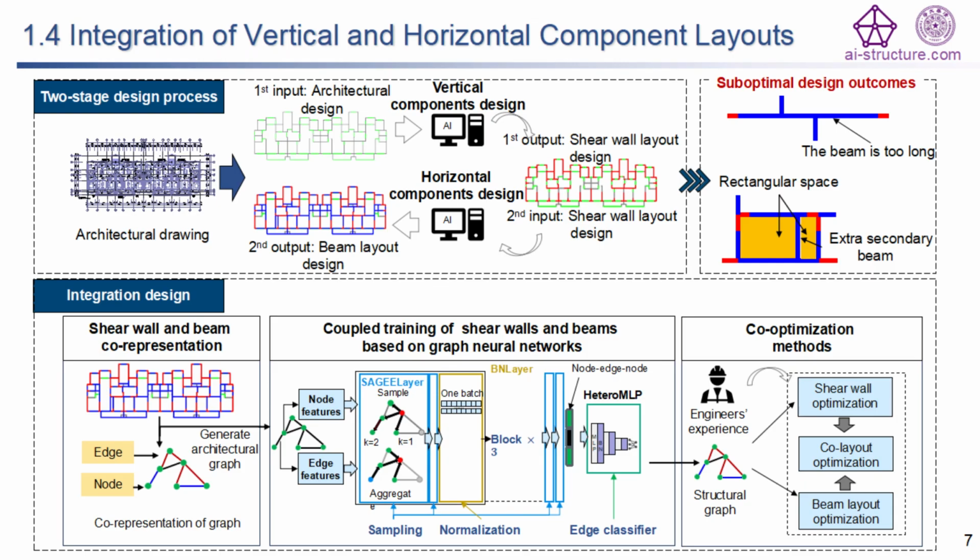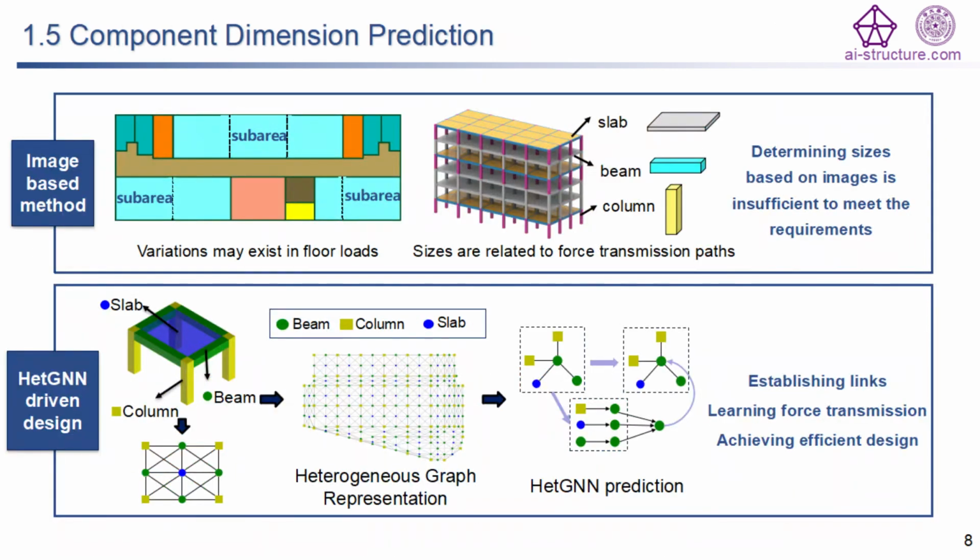In our earlier research, we studied the layout of vertical components first, followed by the layout of horizontal components. However, in practical engineering, these 2 tasks are performed simultaneously. Sequentially arranging vertical and horizontal components can lead to poor coordination between the 2, resulting in suboptimal design outcomes. To address this, we integrated the layout methods for vertical and horizontal components, enabling simultaneous arrangement and further improving the effectiveness of component layouts. 5.